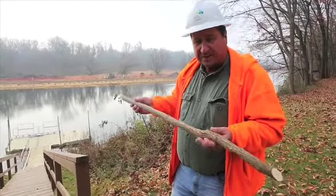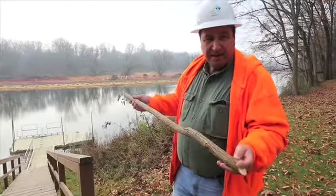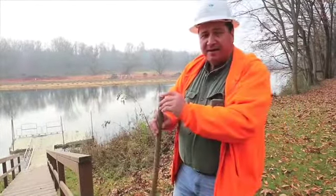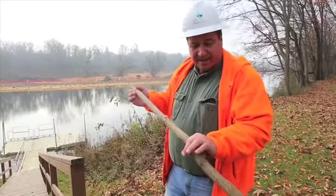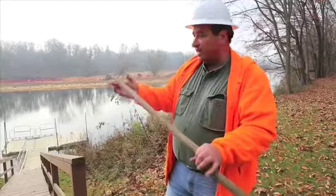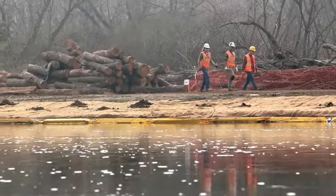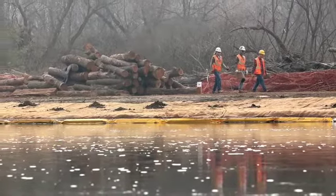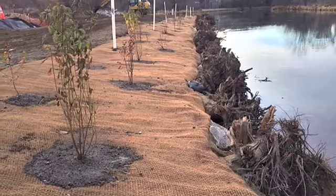We harvest these shrubs and cut them with the bottom end at an angle and the top end flat. Then we have the laborers drive these into the banks, and they will grow roots and leaves. By the end of next year this whole bank is going to be completely and very densely green, and this is called bioengineering.